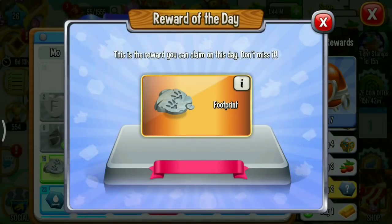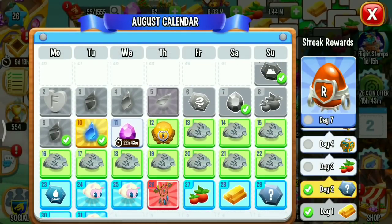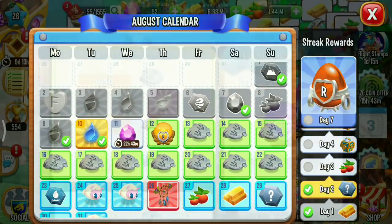You can get many rewards from this collection event, such as a vampire egg chest. You can also get a chest that contains a natural titan dragon and more. And this is the collection event that will come on the Dragon City soon.